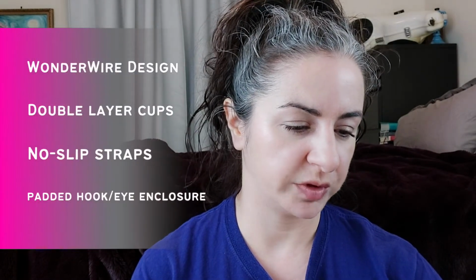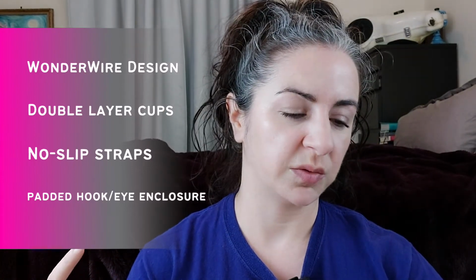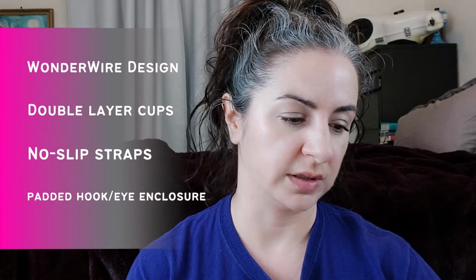I don't know if that's the model number, but that's what I found online. So here are some of the stats that they have online. The underwire design puts an extra layer of cushion between you and the wire. Double layer cups contain the bust securely. No slip adjustable back straps. Adjustable extra padded back hook and eye enclosure.